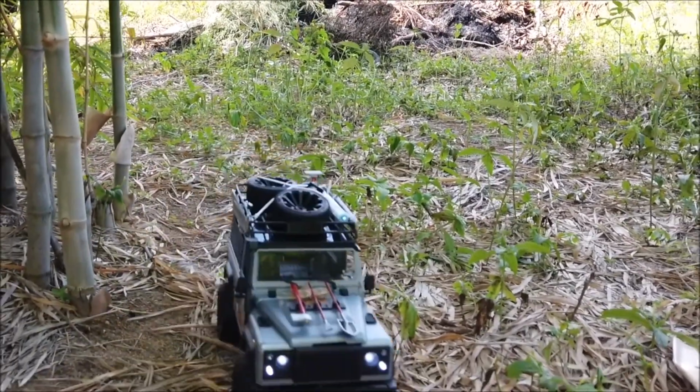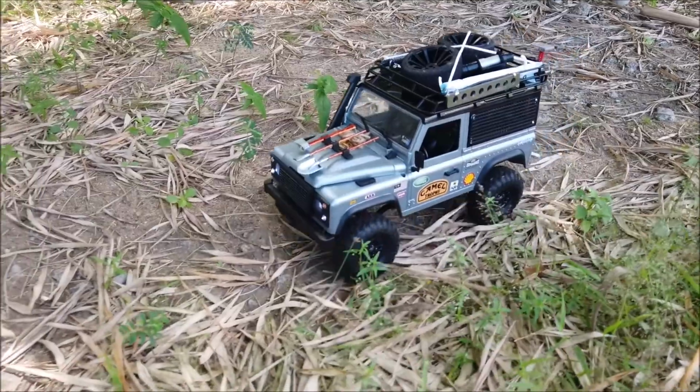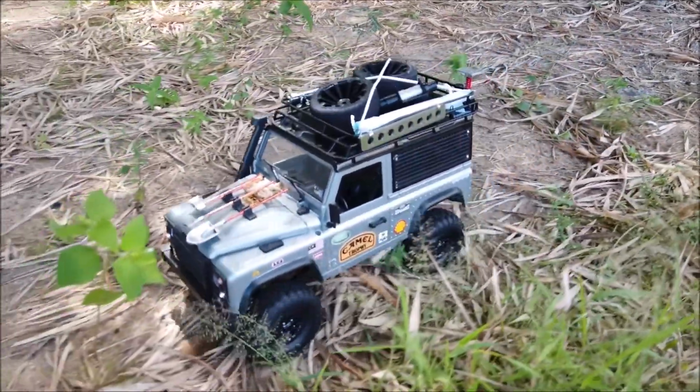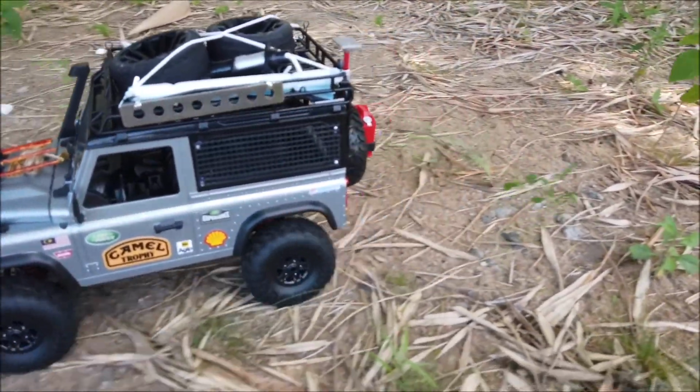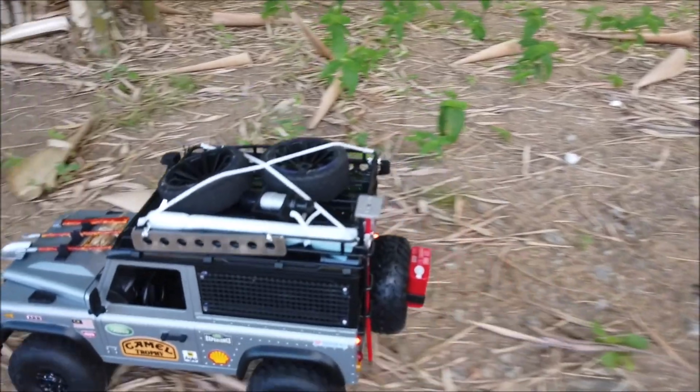RC cars can drive through mud, puddles and stones. If there's no mud, the off-road trail track is built of stones, sand and wood. These small-sized off-road cars can drive in deep mud and puddles with no difficulty.